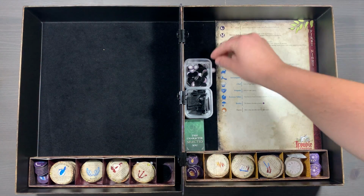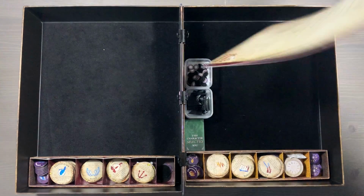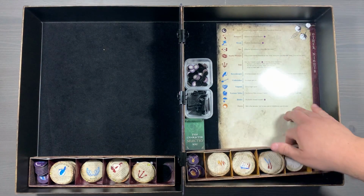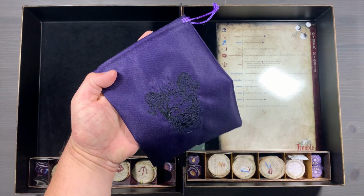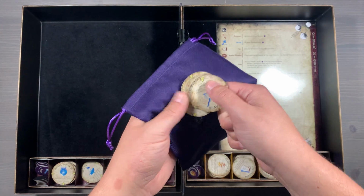You'll just put them back in there when you're done, or if you need to flip the sheet after your first night, you'll just flip it like so, and boom, you are ready to go for the rest of the nights for Blood on the Clocktower. All that's left is to assign all of the players their roles. You'll put all of those roles into this purple bag here, have them draw, and then collect them.